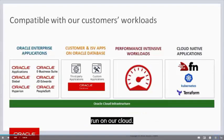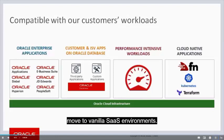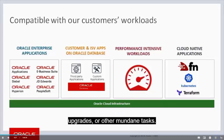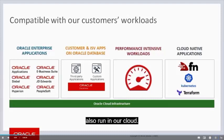First is to move their implementations of Oracle applications to the cloud. These are often complex, customized environments that can't easily move to vanilla SaaS environments. We give these customers an easy path to move apps as they run in their own data centers to the cloud, where they get the same performance or better than on premises, while no longer wasting time on hardware refreshes, system upgrades, or other mundane tasks. And they often save significant money as well. They get to bring all their customizations and easily integrate with other applications that also run in our cloud.